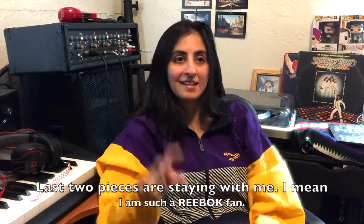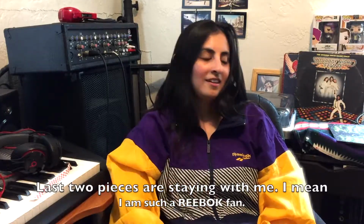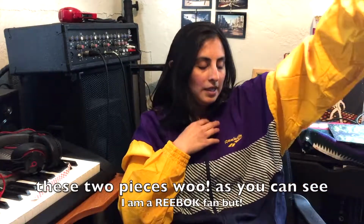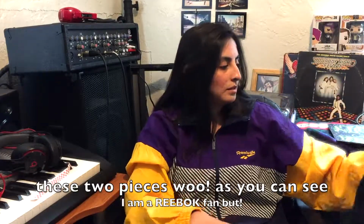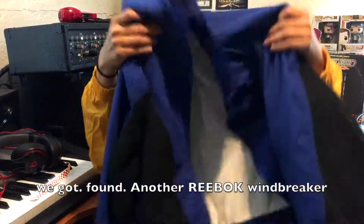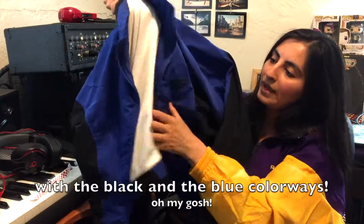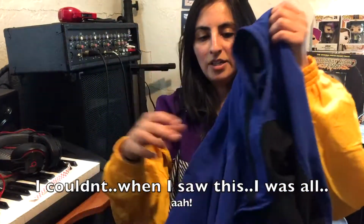Last two pieces are staying with me. I mean, I am such a Reebok fan. These two pieces, whoo! As you can see, I am a Reebok fan. But found another Reebok windbreaker with the black and the blue colorways. Oh my gosh, when I saw this.